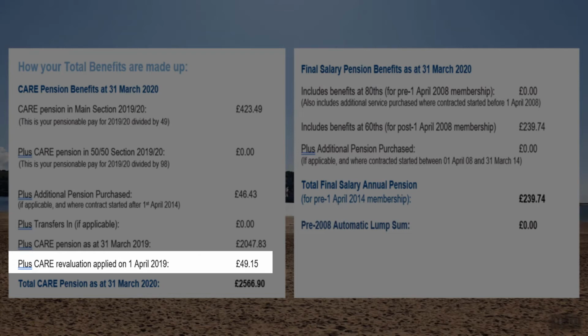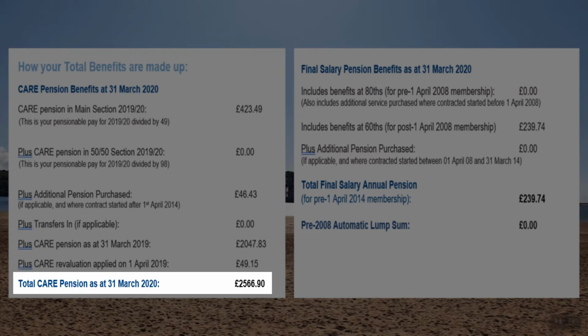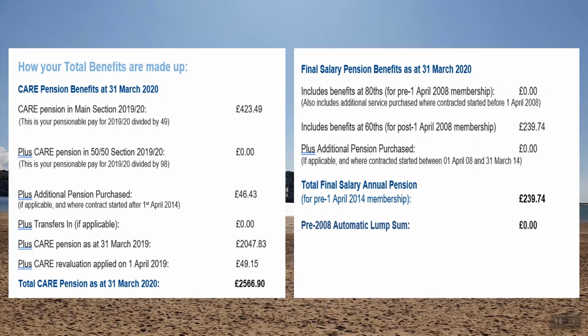Your total pension under the CARE scheme as at the 31st of March 2020 is the total pension you have accrued under the Career Average Pension from the 1st of April 2014. If you have membership before 1st of April 2014, you will have pension shown in the Final Salary Pension Benefits section. This is then split between the two sections of the Final Salary Scheme, which are memberships before 2008 and memberships from April 2008 to the 31st of March 2014.